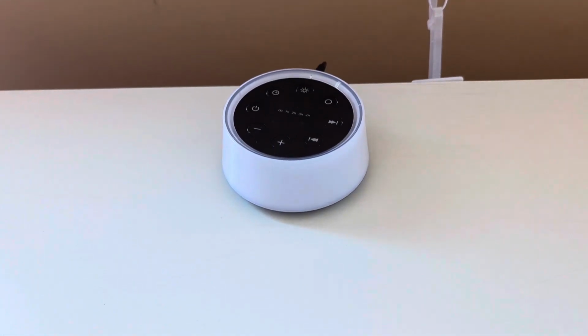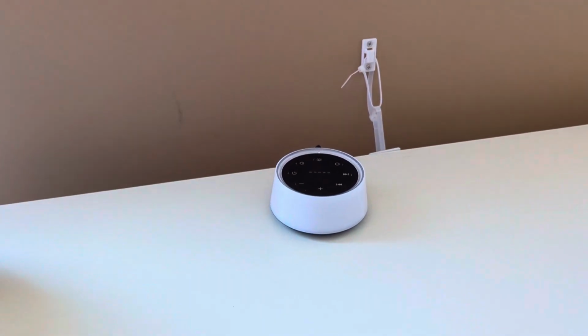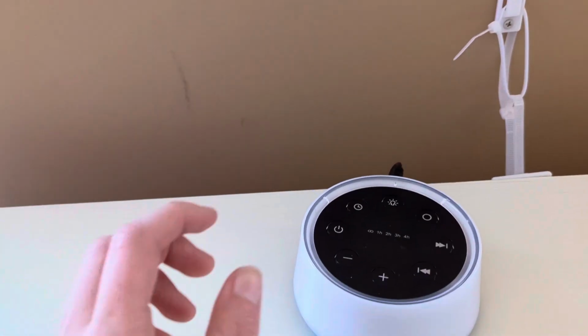I purchased this white noise machine off of Amazon, and I have to say I love it. It's really small and not intrusive in the home, and it works really well.